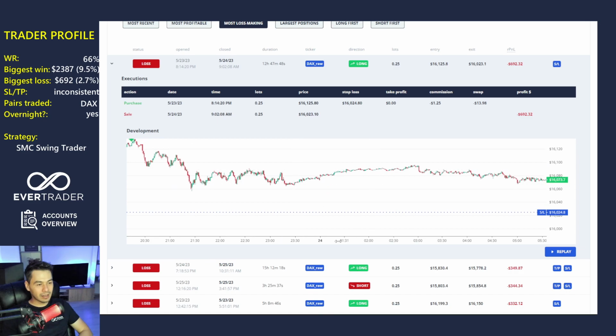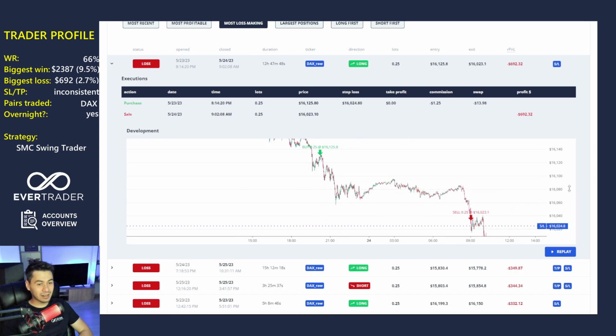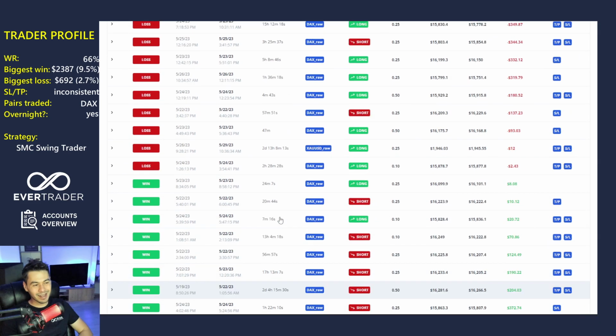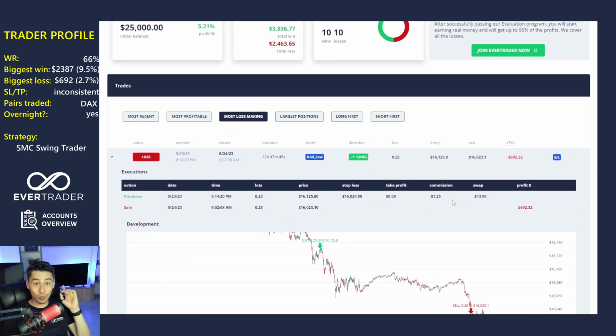2.7%, and yeah, nothing really much to say here other than the fact that from the looks of it, his time span in terms of holding trades increased. We can see numerous trades here that exceed the 1 day limit, so we have to note it up there. Let's go and see the funded account.